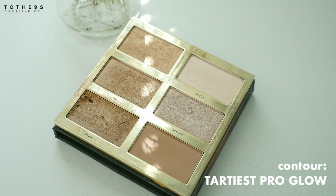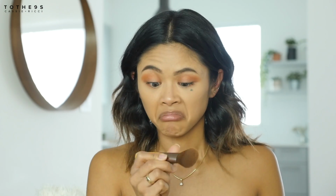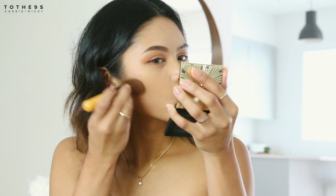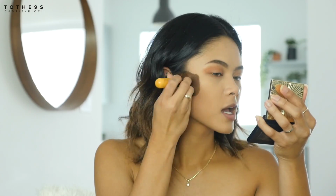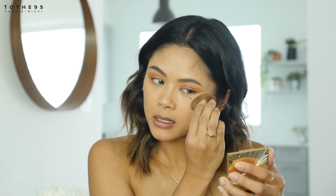Up next, I have the TARTE Pearl Glow Palette, and then I use the Sculpt to contour my face. This brush is the Eco Tools Mineral Powder Brush. I just use it because I know I can flatten it out like that. I lost all my brushes, so I had to resort to other brushes. Any brush companies want to send Ricci brushes, feel free to do so. And I just highlight my cheeks and my nose.